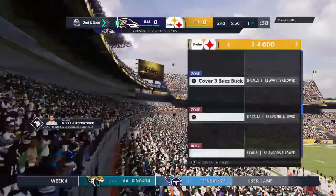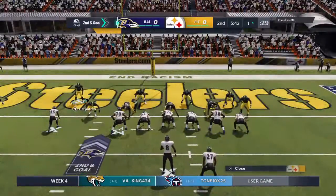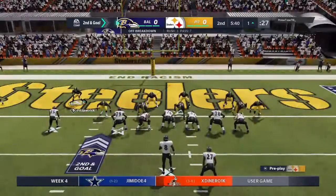And he is not going to get through here on try number 1. They stop him at the goal line. Another shot from the 1 on 2nd and goal.